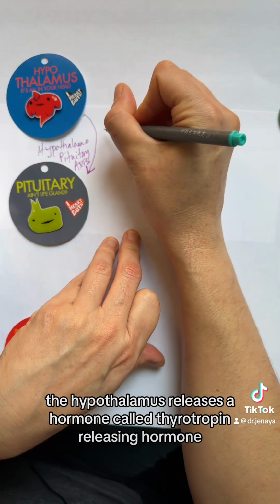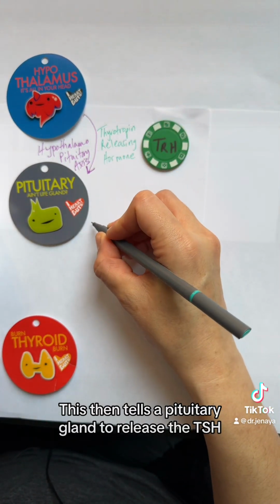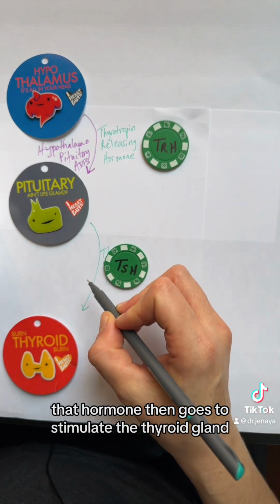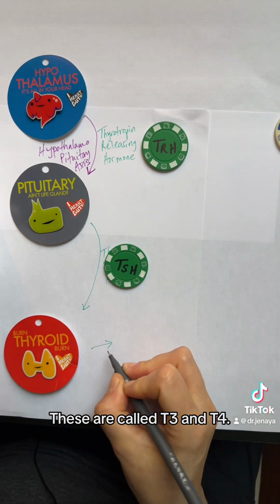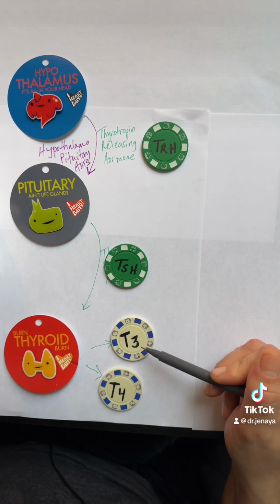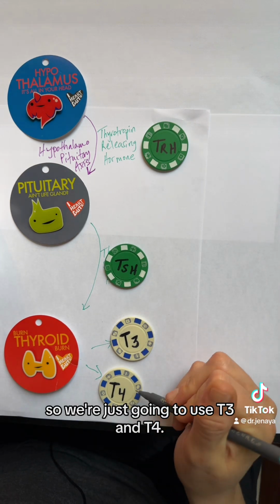The hypothalamus releases a hormone called thyrotropin-releasing hormone, otherwise known as TRH. This then tells the pituitary gland to release the TSH, which is a thyroid stimulating hormone. And as the name implies, that hormone then goes to stimulate the thyroid gland to release the thyroid hormones. And these are called T3 and T4. The numbers indicate the amount of iodine that are attached to each. So this is triiodothyronine, and this is thyroxine. But who cares? Those are really long words, so we're just going to use T3, T4.